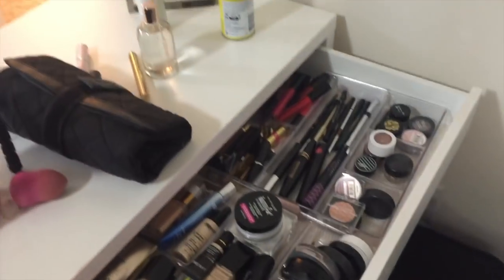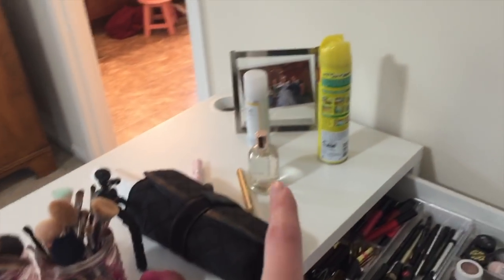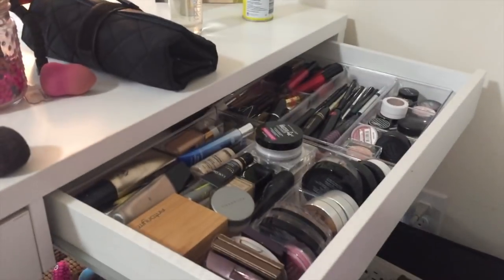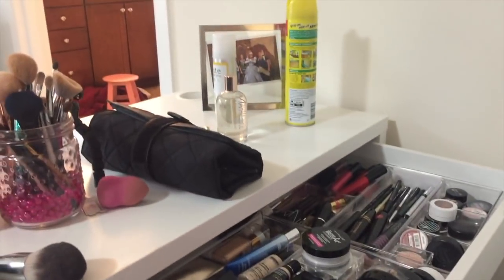I have not packed anything. The only thing I did over here is I had those acrylic drawers right here that had my, what did I have in there? My project stuff in there. I moved those into this drawer because I didn't want that out on top.